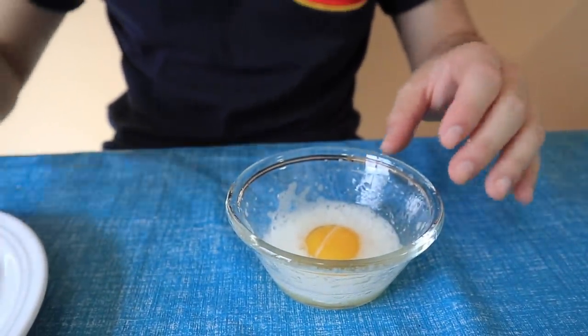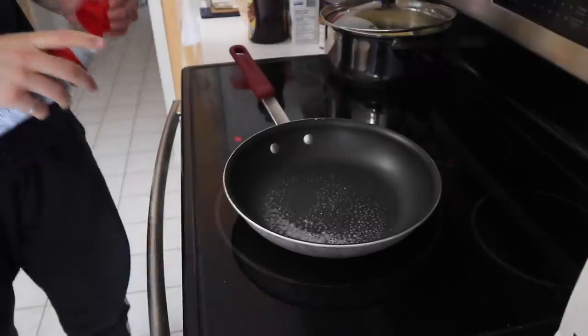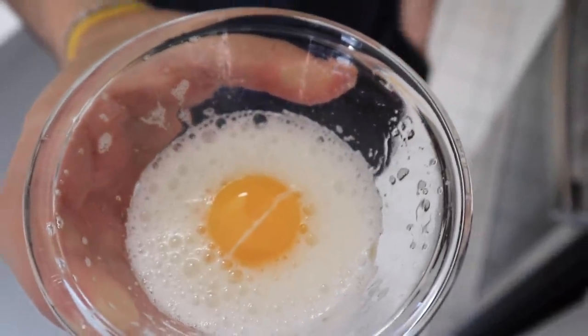Oh, that's a banger. Come on, come on. This is a banger. Now we're gonna put it on the pan. Never give up. That's a lesson for you guys. Keep trying. Take number three always works. Spray the pan first so it doesn't get stuck on. Here we go. Look at the egg inside the foam. It looks beautiful.